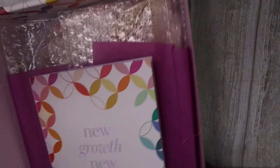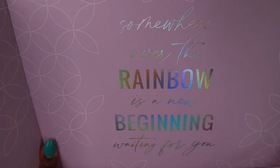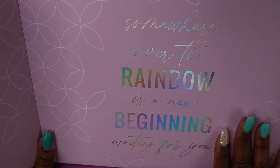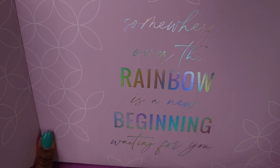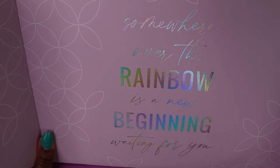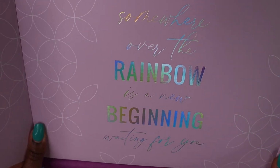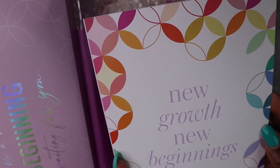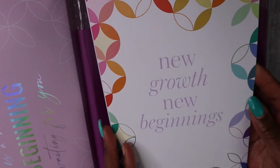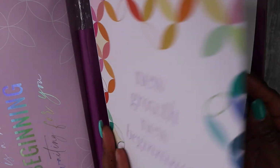This is the inside of the box, and as you can see, when you open the box, there's this beautiful rainbow foil with the phrase, "Somewhere over the rainbow is a new beginning waiting for you." I love that. I love that so much. And then there's this really pretty card that says "New Growth, New Beginnings." I love that. That is one of my major phrases for this year as well. It's perfect. And it shows all the great things inside.